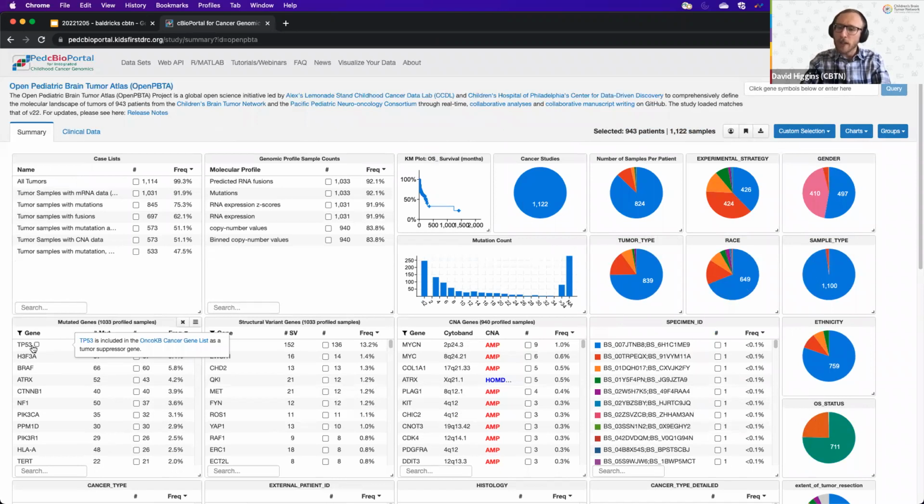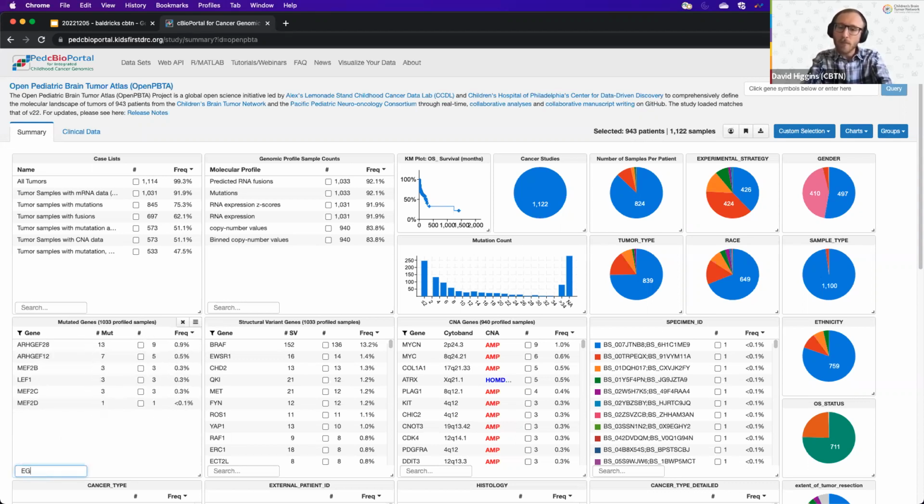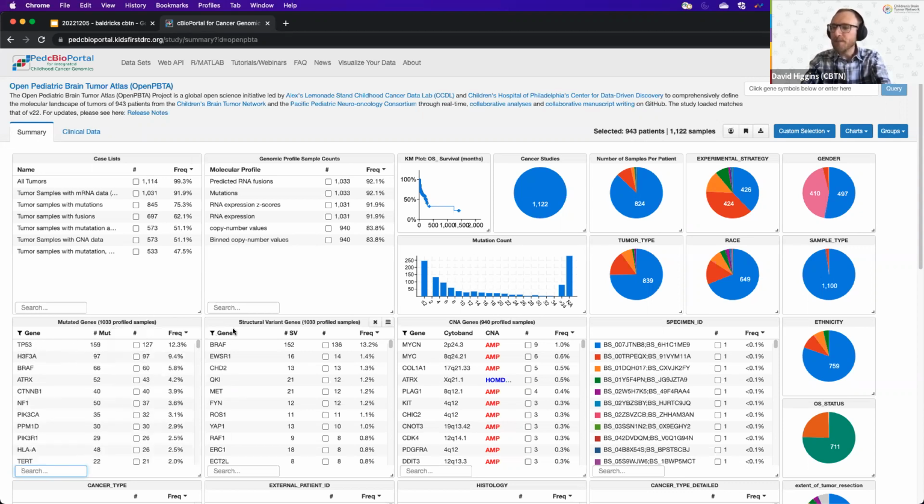The most frequently mutated are P53, H3F3 alpha, BRAF, and other very frequently arising oncogenes. Our tumor suppressor genes are showing up here in our list. But you can also search for very rare genes as well, or for example, if you're interested in EGFR, which we couldn't see at the top, we can begin to type it in and find it in our search there.